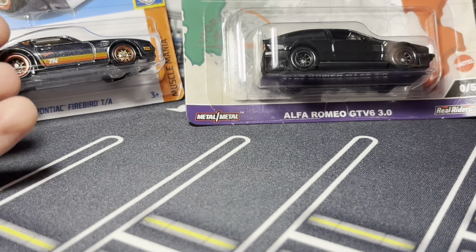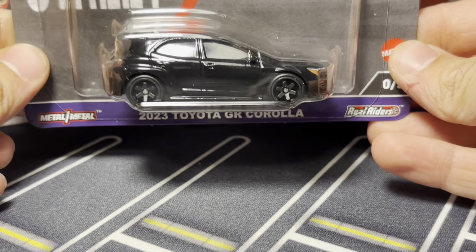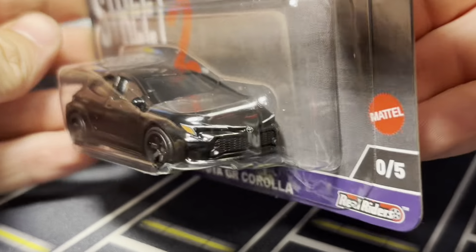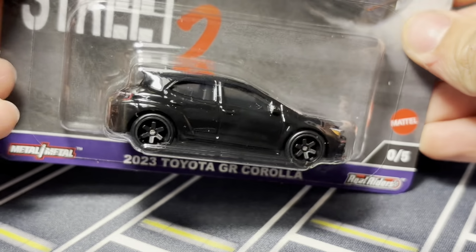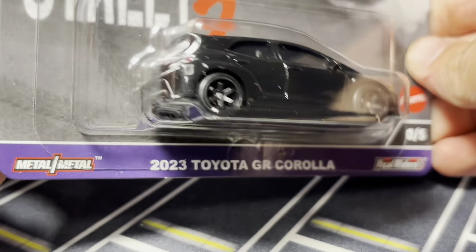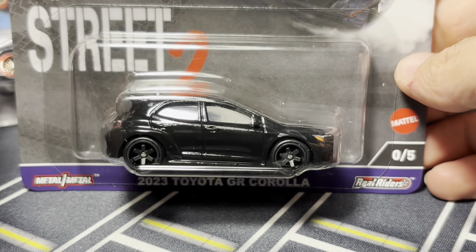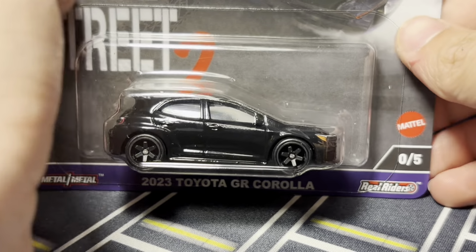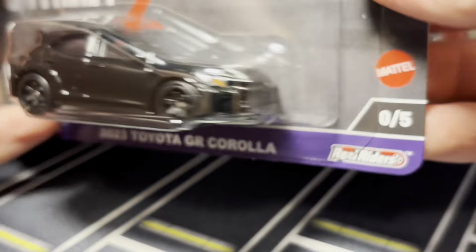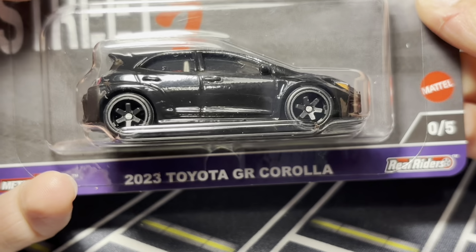And then, of course, the heavy hitter of the heavy hitters. I can't speak today. The GR Corolla. Let me get it in frame here. I wish this was the regular release. I don't know why they have to do this. It kills me. Not that I would have found it anyway if this was the regular release. But making it a chase piece sucks, because this is an amazing release of an amazing casting. The yellow and blue just doesn't do much for me.